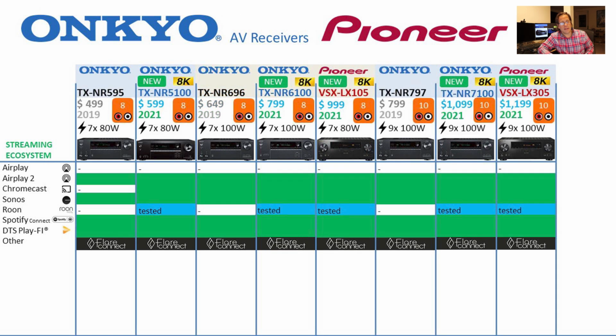Moving to the NR series, it's all AirPlay 2. We see Chromecast being dropped from the 595. Roon is not available on the older 595, 696, and 797, but it carries all the way down to the 5100 in the newer models. Everything else is carried through.